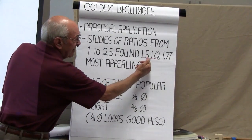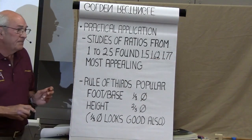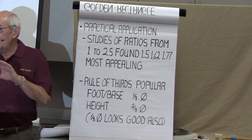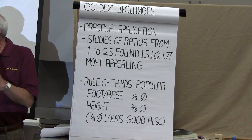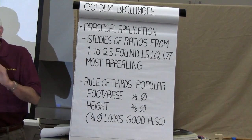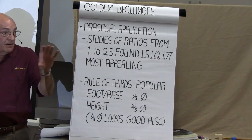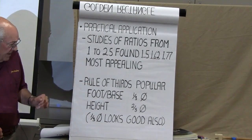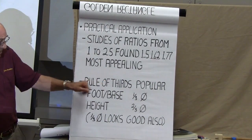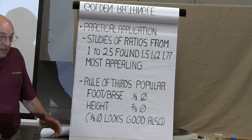Instead, it's 1.5, 1.62, and 1.77. And they were about the same. It wasn't that the golden mean got 80% and there was 10 and 10. It wasn't a nice smooth thing. It was just about a third, a third, a third. So from that, what we find is that artists and other people have made the rule of thirds popular.